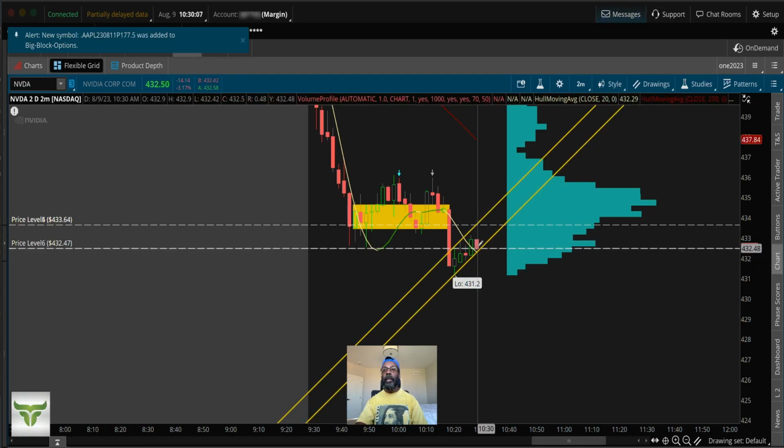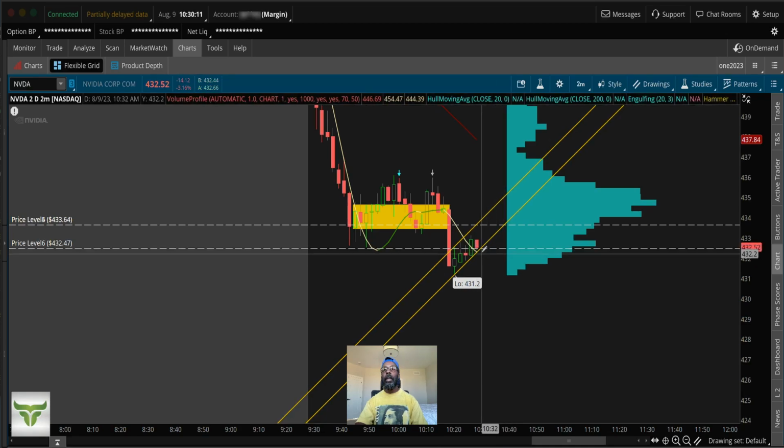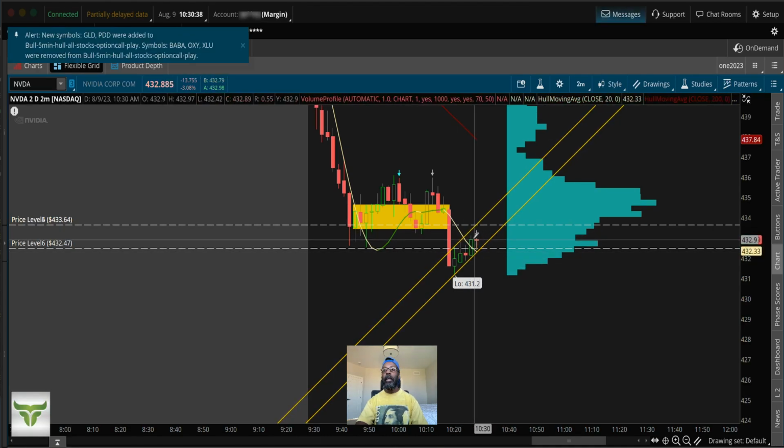There's support and resistance now. There's the new support and resistance at 432.47. This is support number 2 now, because of the way the candle configuration is looking to break, right? This is resistance 1. This is support 1. This is support 2. All right, so I always wait. I told you it could go either way, right? It's trying to repair itself now, right?